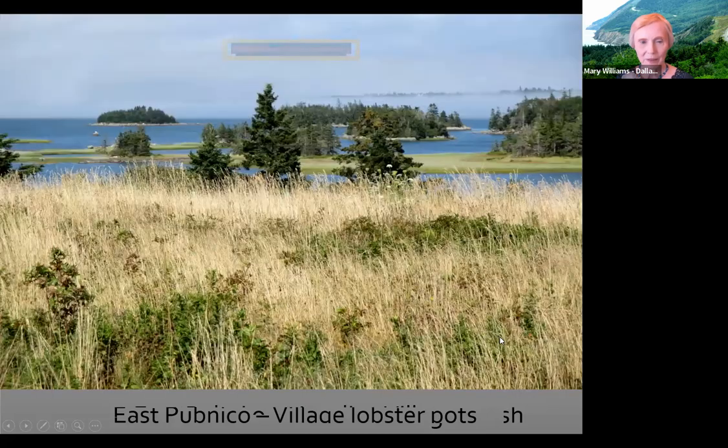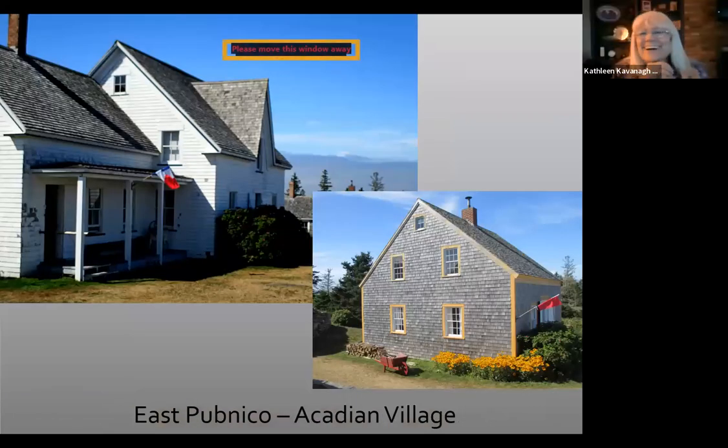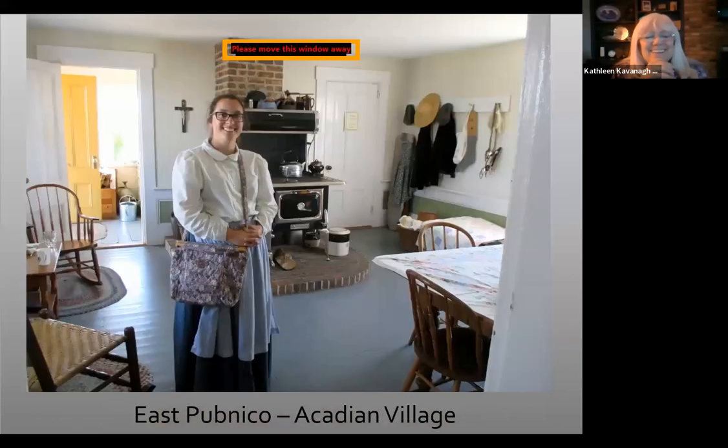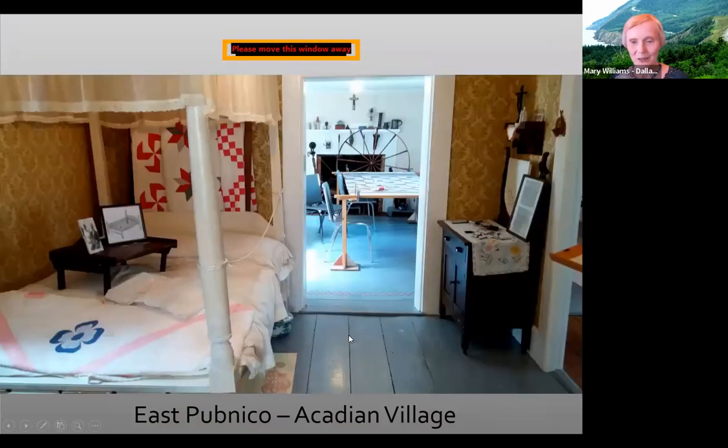And pigs. And the postmistress doesn't look too happy about me taking her picture. I'm not sure why. I wasn't nasty to her. This lady's much nicer to me, and showed me around the house. My grandma had a stove like that. I've showed you before, and visiting other old places.